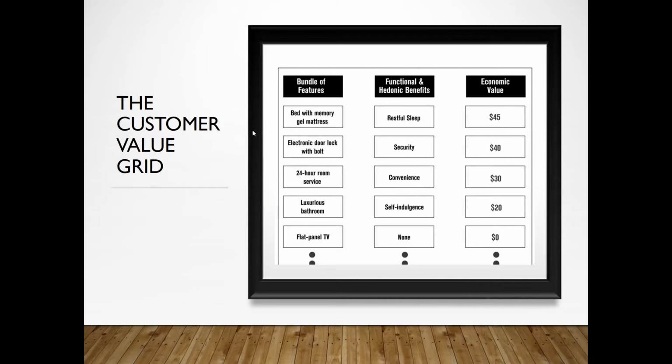Let me explain very quickly one method to actually use customer value in your pricing decisions, and that is to come up with this customer value grid. This is a survey-based method that I've used many times in the past, and the way it works is like this. In step one, you take your product or your service and you unbundle it into its different features. In the second step, you understand all the different functional and hedonic benefits that the customer is deriving from each product feature. Then you ask the customer to quantify the benefits in economic terms, that is, how much they are willing to pay for each benefit. And then in the last step, you add the economic value of these benefits to calculate the total economic value.